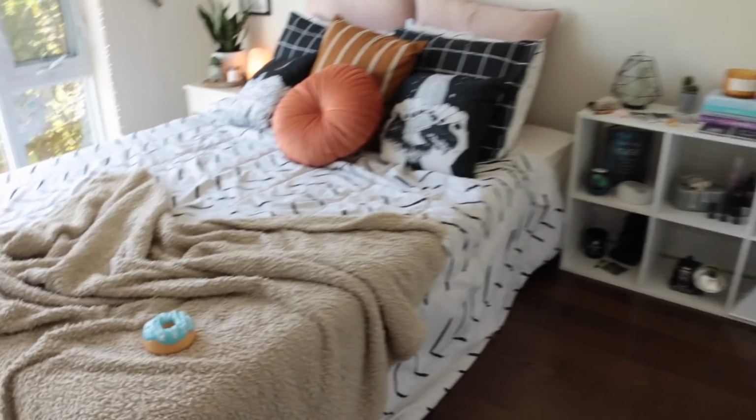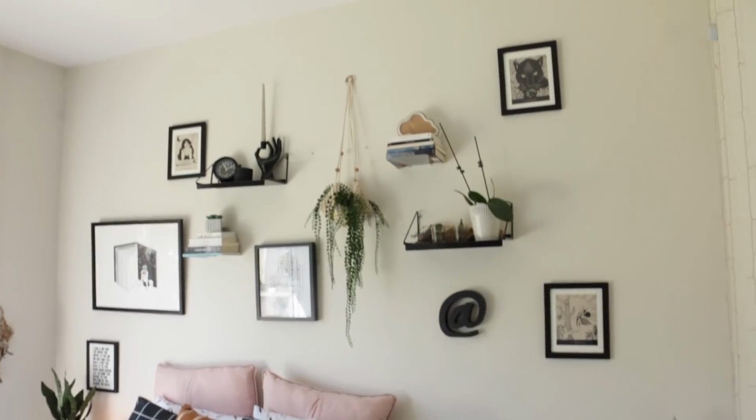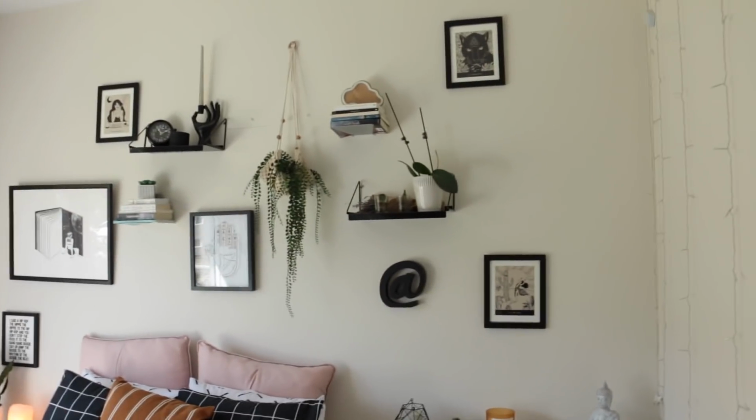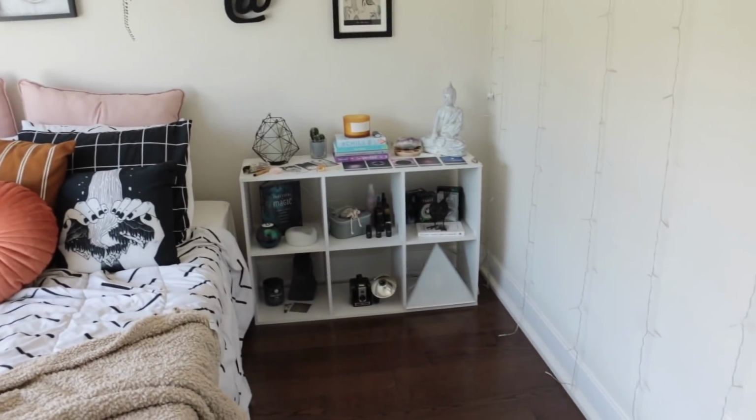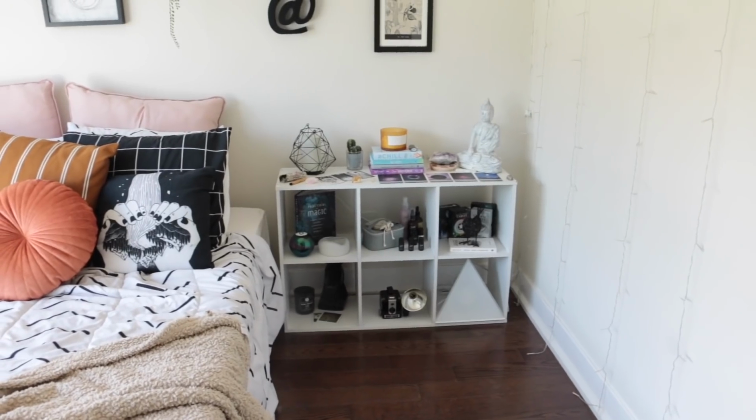So as I was saying, this is my bedroom. I have my gallery wall. I, again, don't think much has changed. I hung up 3 new pieces here, and over here, still kind of the same. And then I have the extra nightstand in here as well. There's one in each room upstairs now.